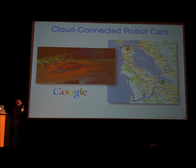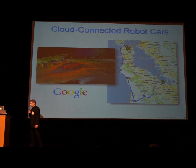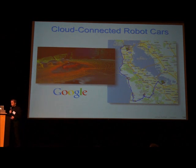So we are also building this technology as a prototype, but we also hope that it will impact society and lead to a safer society. This idea of having shared data for both cars as well as robot devices and household robots is something that would be a great vision to help improve society.